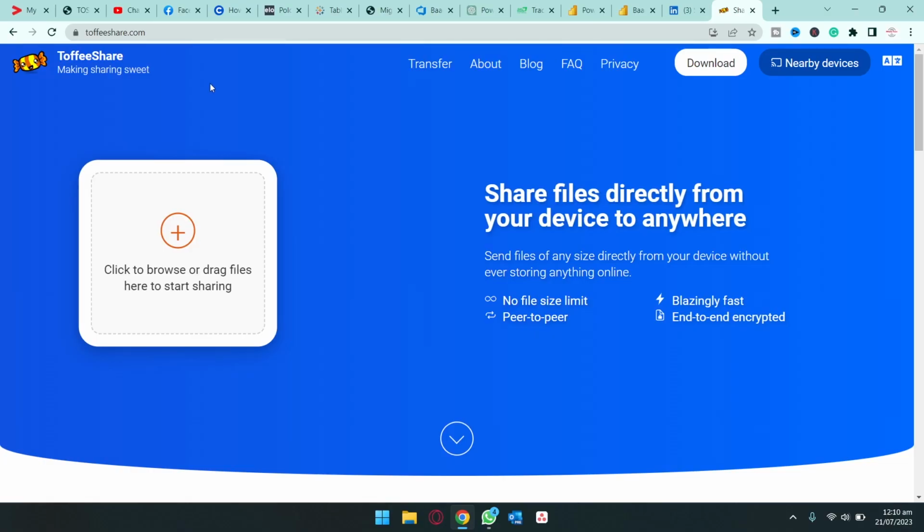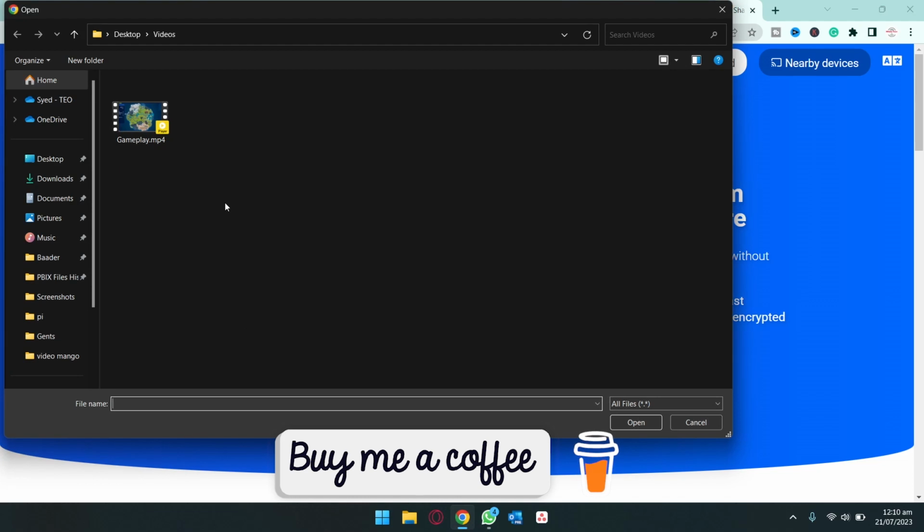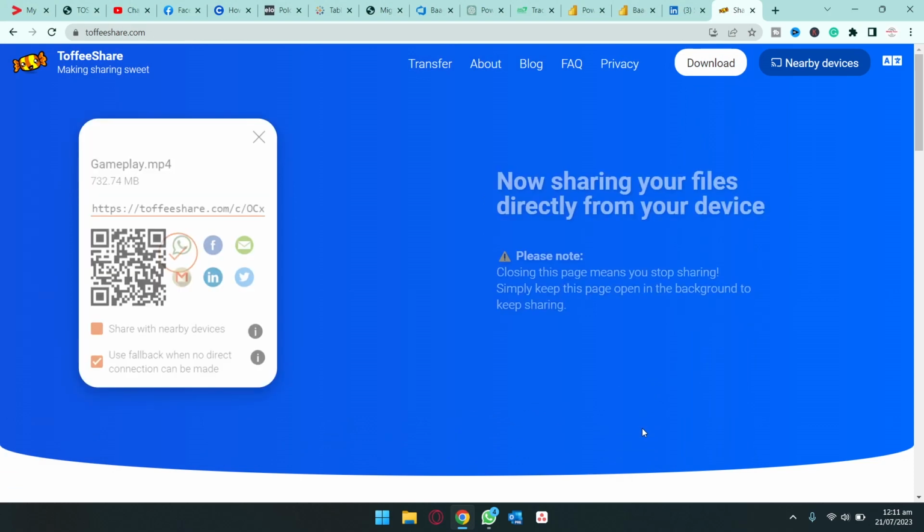In order to share any file, you're going to press on click to browse or drag files. You're going to select any file that you want to transfer. In my case, I have this gameplay video of Fortnite which I am going to share with the second system or System B. Here it is going to show you the file name, its size and a link.